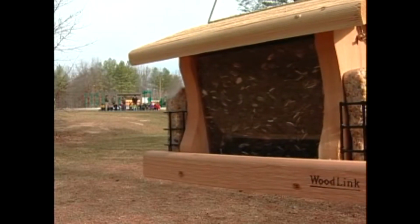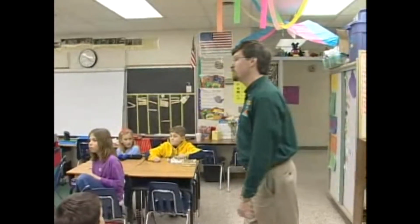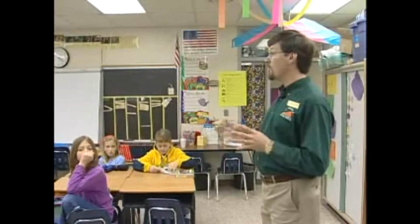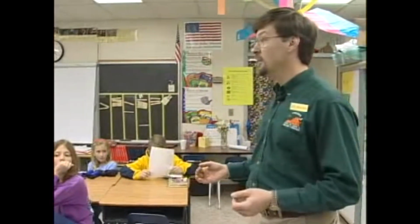Time's up, and it's back to the classroom to see what we've counted. Okay, we collected a lot of good information this morning. So what we're going to do now is put it in the computer, and that data is going to go off to Cornell University, which is in New York. And they collect data from people from all over the United States. So your data is going to be part of information that people all across the United States are collecting.